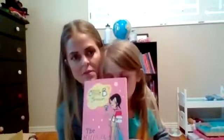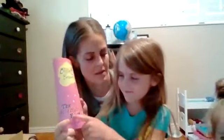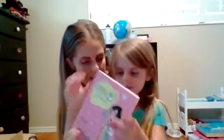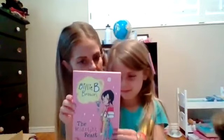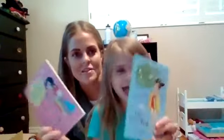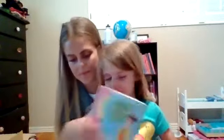What are they about? This one is the one we just finished. It's about a midnight feast. So Billy and her friend Jack, best friends, go camping in their backyard. And they have so much fun, and they get scared. There's only about four chapters in these books, and they are perfect for early readers.